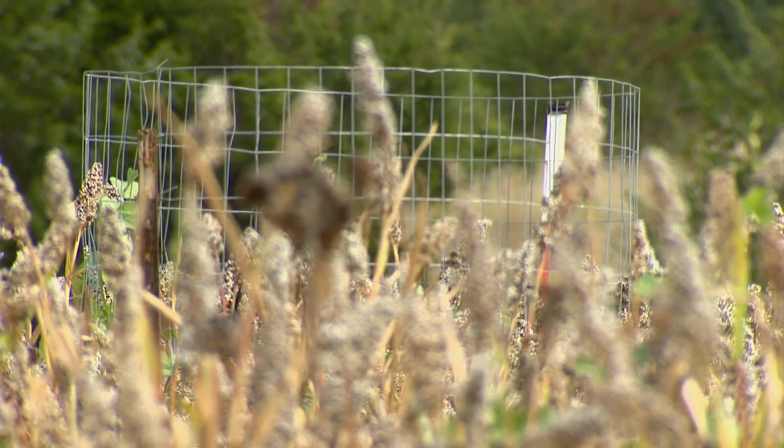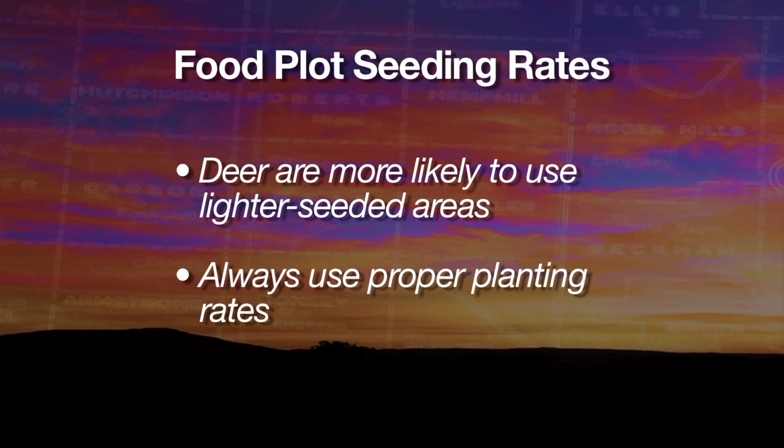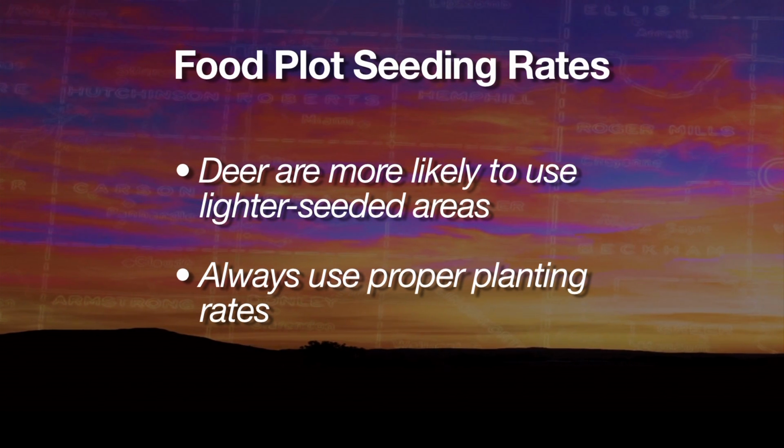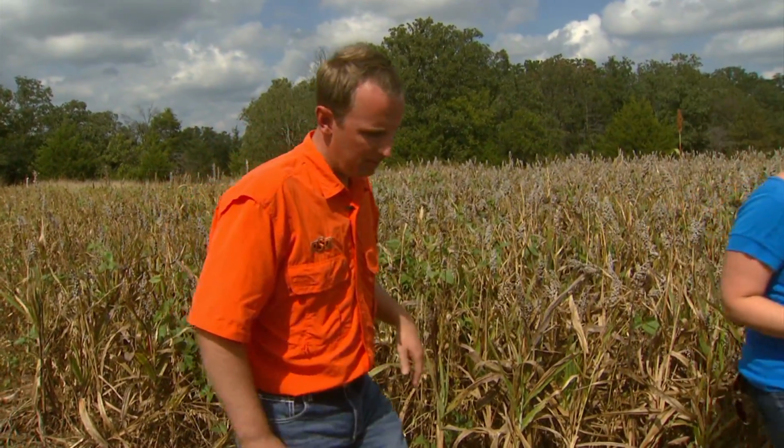And what we found is that deer in our lighter seeded areas, which we'll see in a moment, actually use those more than the heavier planted areas like we see here behind us. And so that would be something good for landowners to keep in mind when they're planting their food plots, to always plant at the proper seed rate. A lot of people think a little seed's good, a lot's better, and as most farmers know, that's not the case. Okay, let's go take a look at those other areas as we kind of wind down our tour here.